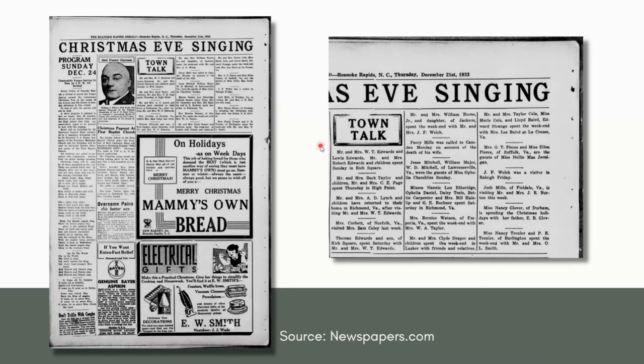So here we have people visiting. We have Mr. and Mrs. Buck Taylor and children, and Mr. and Mrs. C.E. Page. They spent Thursday in High Point. Well, that's kind of interesting, so they're moving around a little bit. Look at this one over here on the far right: Mrs. G.T. Pierce and Miss Ellen Pierce of Suffolk, Virginia, are guests of Miss Nellie Mae Jernigan. Now, it's interesting. Maybe they're friends, maybe they're family. We don't know, but that would give us a little bit of a clue. So we can start to see where people are visiting.